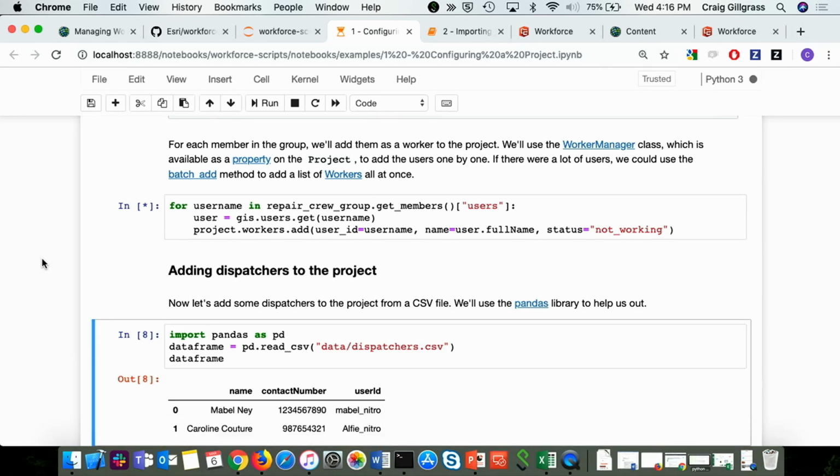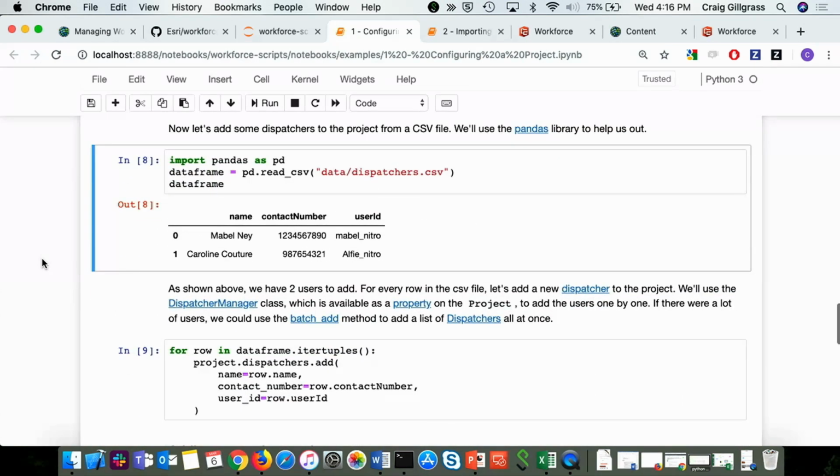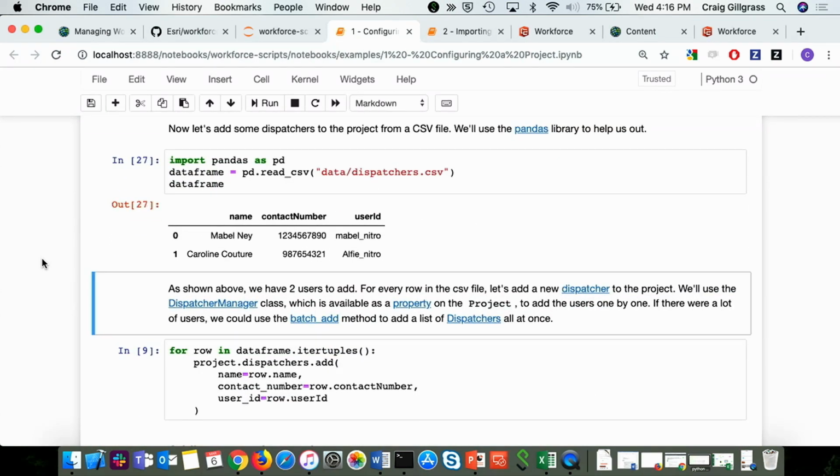After we add the workers to the project, the next thing that we're going to do is add some dispatchers to the project. So dispatchers are those users in the organization who are responsible for creating and assigning work. You could think of them like someone who's manning a call center or a 311 center. They could be the supervisor for this set of workers who makes the decision that someone should be given this work in order to go and perform it. So I'll go and import the two workers that I have here, Mabel and Carolyn.